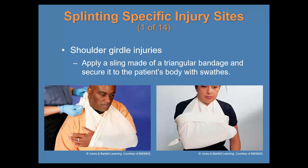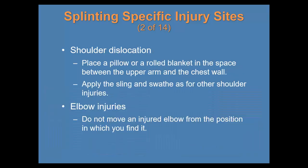So it's like we showed you before, that triangle bandage. You put the elbow in that crease of the triangle bandage, take another triangle bandage or something else, put it around it, up underneath the armpit, and you're good to go. Sometimes it's a little more comfortable depending on how it's dislocated, to which direction it's dislocated.